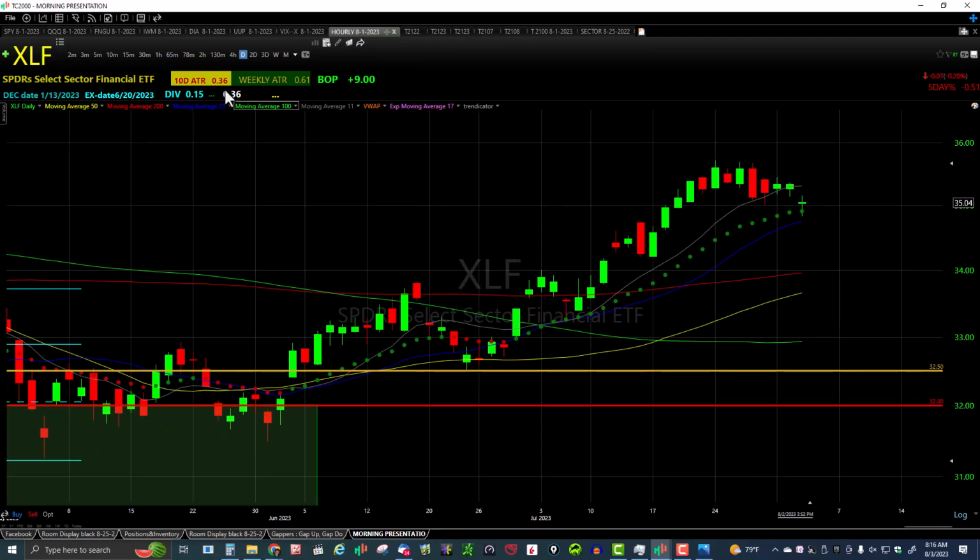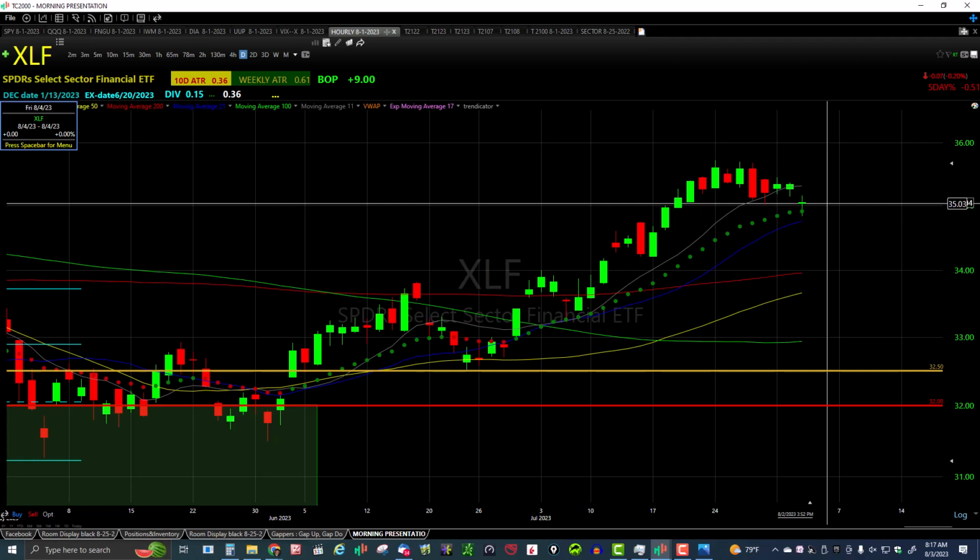So now let's go take a look at XLF. Now let's look at it on the daily chart. Notice XLF underneath the T line here. Stayed above the trend indicator, still bullish. XLF still bullish. We're underneath the T line, not good. I'm sure the 3 is underneath it as well. I need to add that in there. But we're above the trend indicator and the 21.